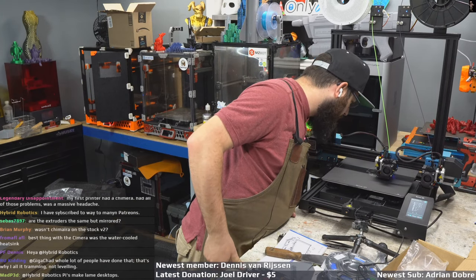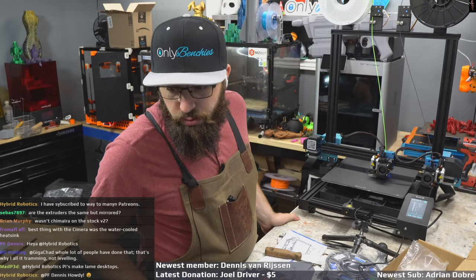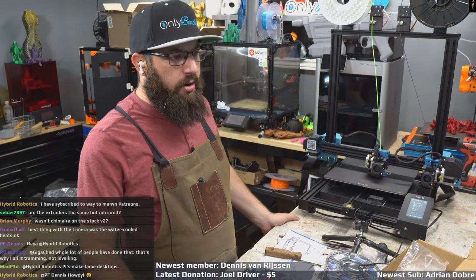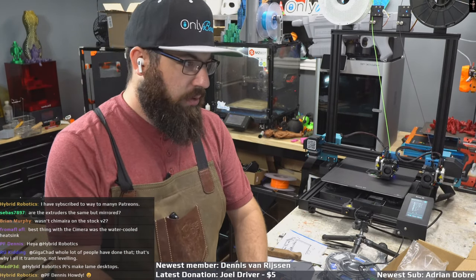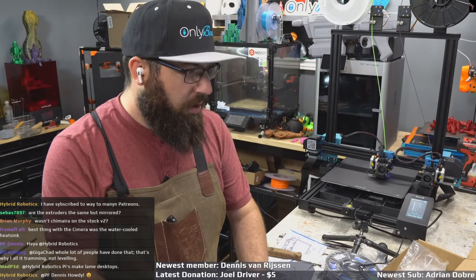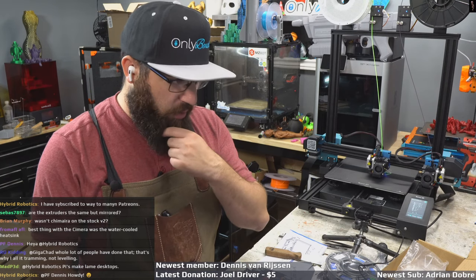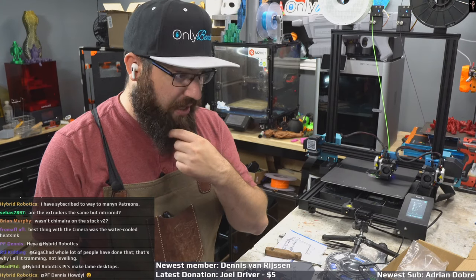I can live with that offset. It's not perfect. Was it Chimera? No, Chimera is from the original V1.0. There was a Voron that came with a Chimera, but it was the V1.0. Let me find it.